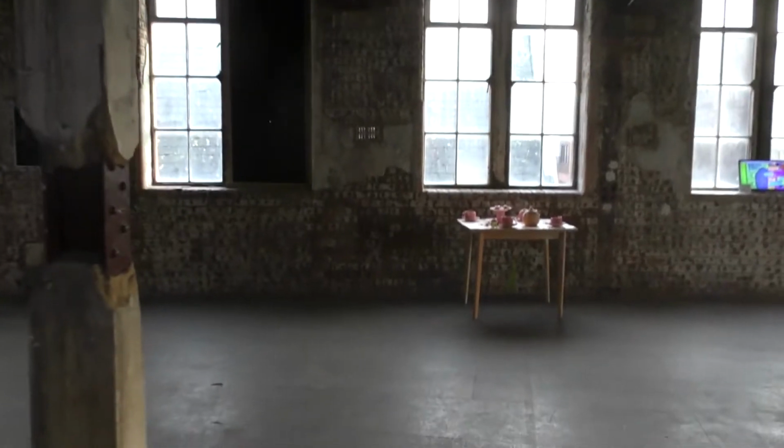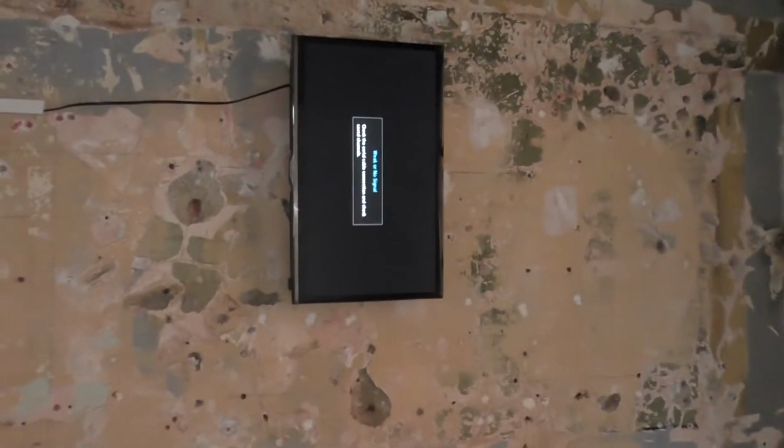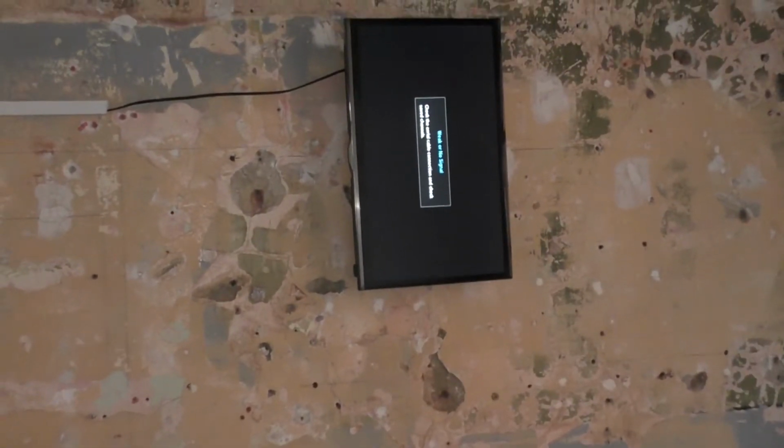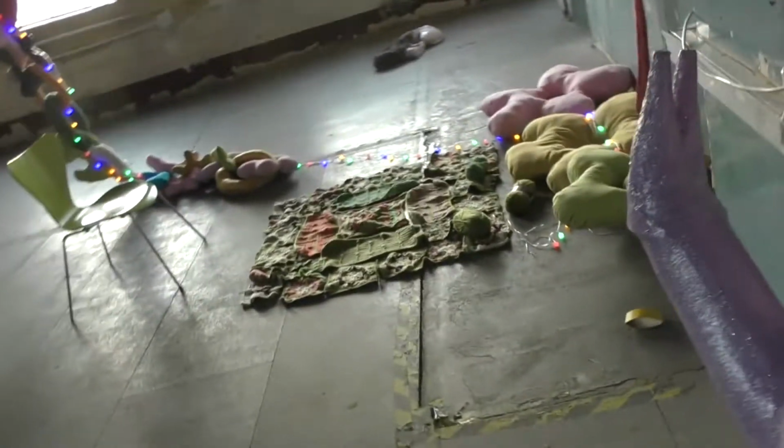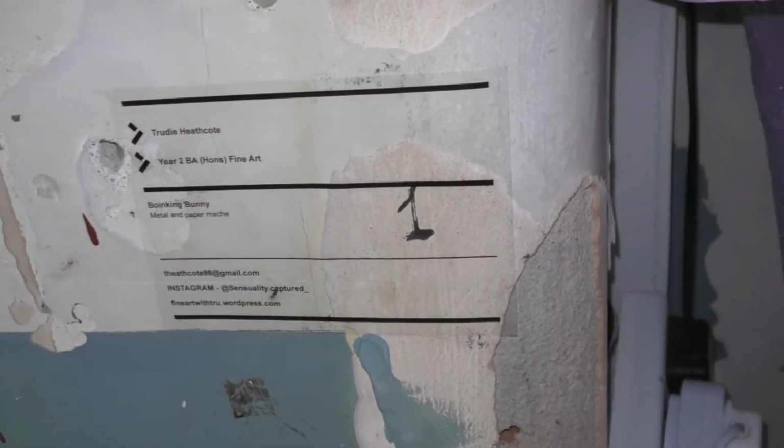So from here, we have Dean's work. Here's a short description, and you can see it's toilets, and it was showing toilet doors opening, but there have been a few issues with the technology. Then we've got somebody's piece. So that's their piece there.